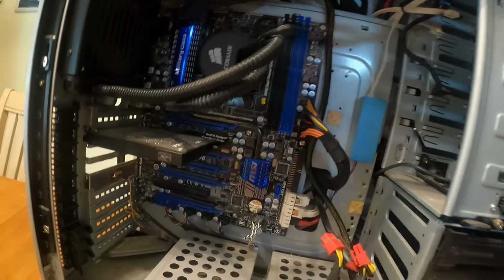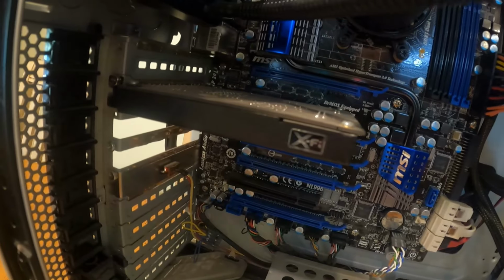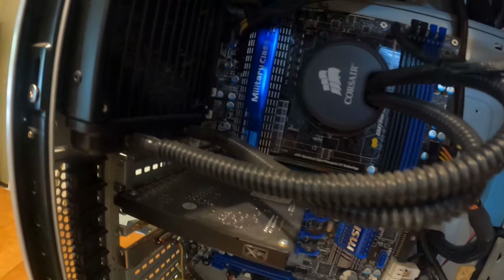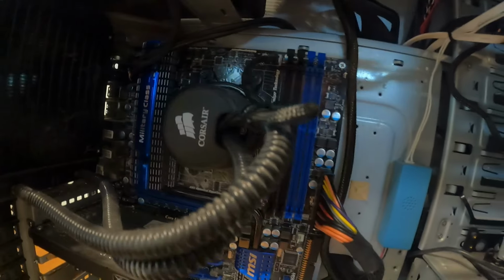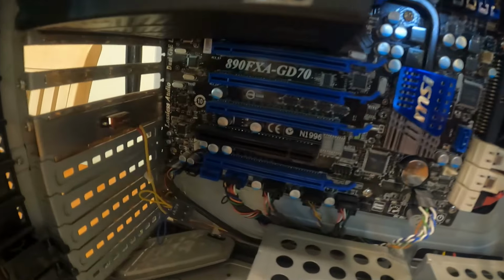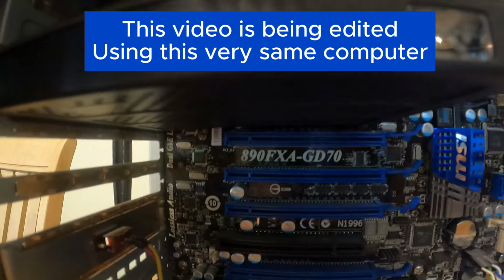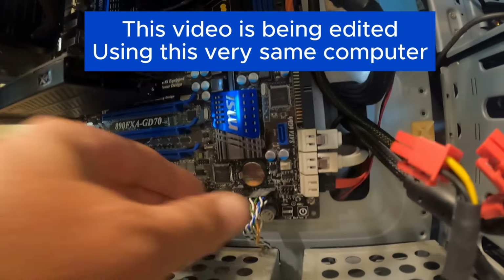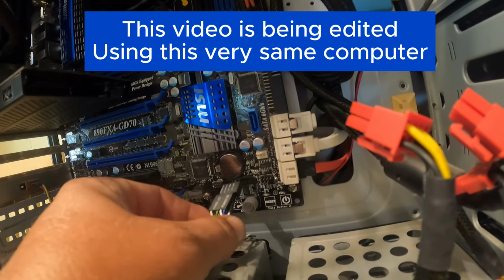All right, we got the cover off this thing. There's the side, the X-Fi sound card there. Sound Blaster, I'm sure. Military class MSI motherboard. AM3, I can see AM3 optimized hyper-threading in there. You can see that. This is a, see if we can get you down here, 890FXA-GD70 board.